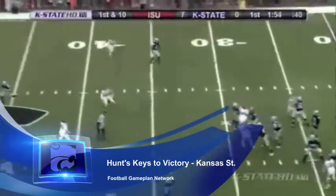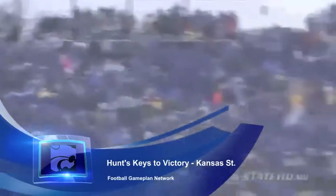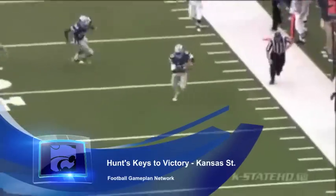If Arkansas is not disciplined in their approach in stopping the run, big plays like that in the pass game can happen because, let's be honest, K-State has a lot of speed at the wide receiver position, led by their talented wide receiver, Chris Harper.